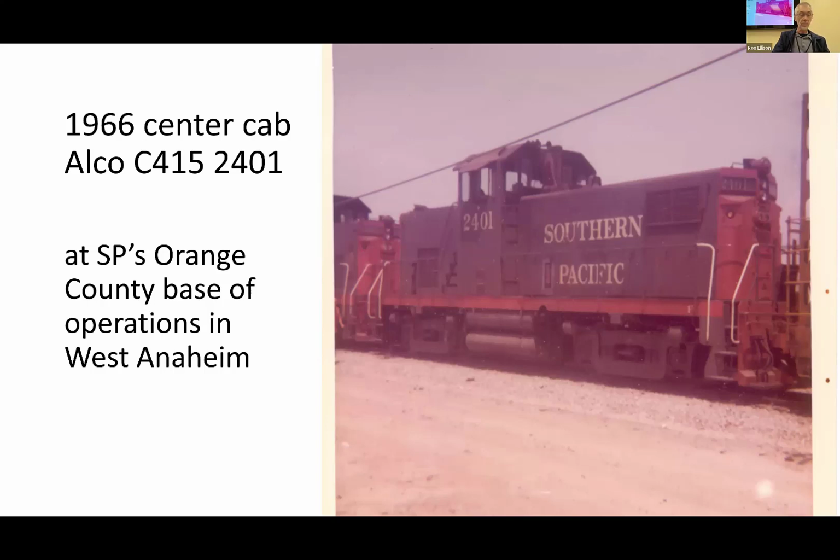They were almost always run short nose to short nose because that evened out weight distribution problems that they had with it. Basically, you've got engine and generator in the long hood, radiator and everything in the short hood. It didn't quite work out balanced weight-wise. So you can see the one behind it is the short nose hooked up there.